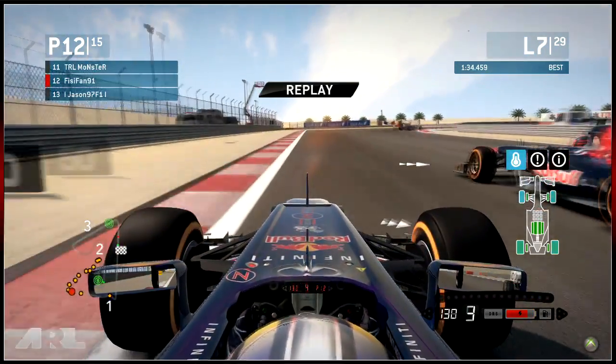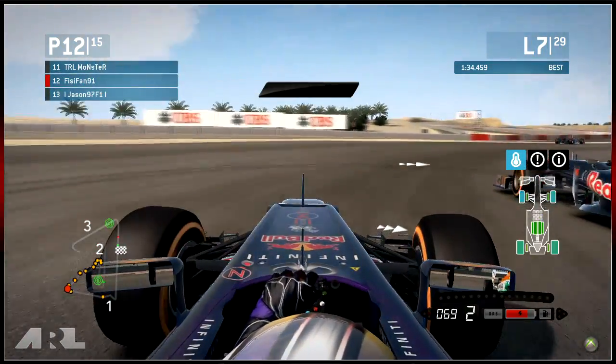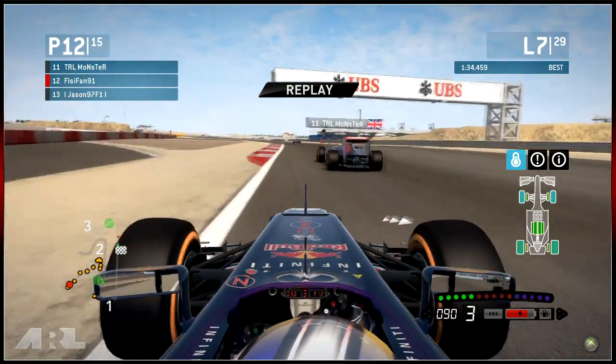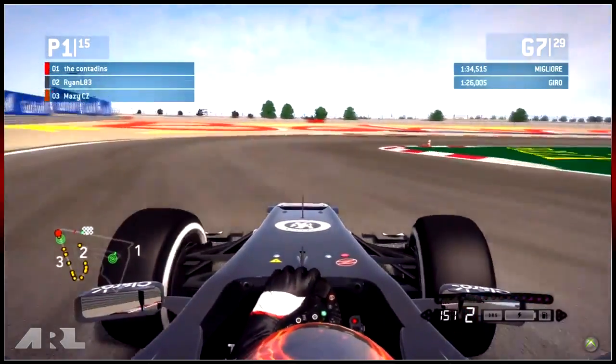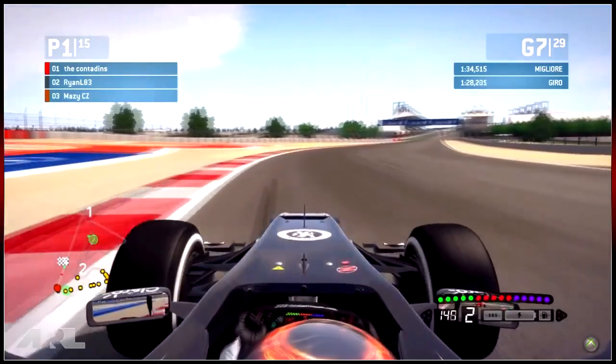Well, that's where Fisi pressurises MoNsTER down into turn 4. MoNsTER just about managing to get away with it, and Jason having a look at the pair of them, trying to take advantage of any mistakes they make. And this is the Contadins, who is technically in the lead at the moment.